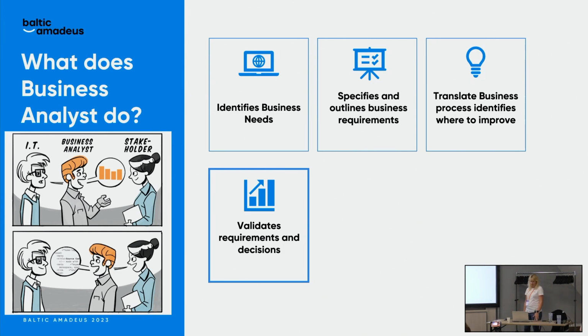They validate requirements and decisions, so they are working with an empirical approach, so they can prepare prototypes and do reviews with stakeholders to see that all needs are covered and that expectations will be met. And it is said that there's no specification without validation, so for business analysts it's a really very important activity.